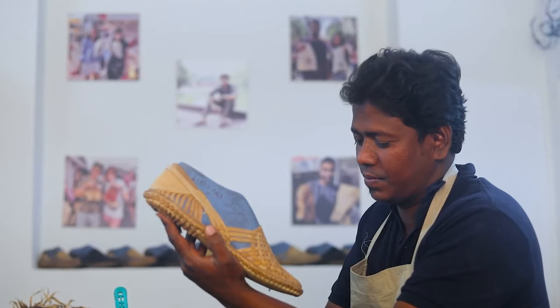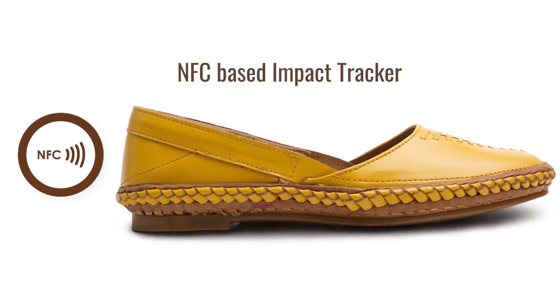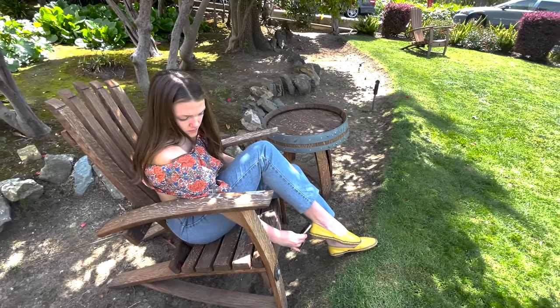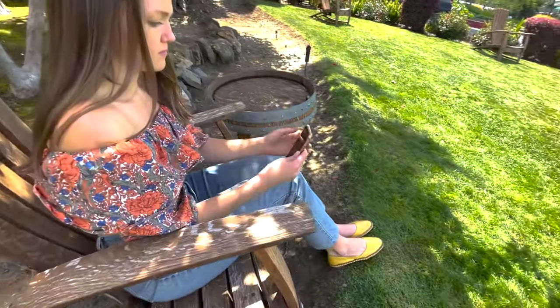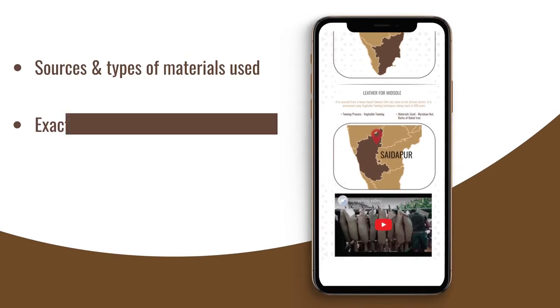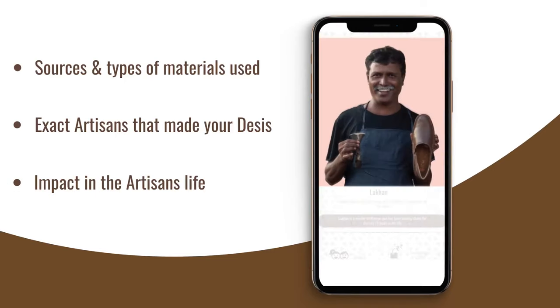Our shoes go beyond being a comfortable, trendy, and versatile piece of footwear. They tell the story of positive social change, with you being the change maker. Our new line of Dacies have an option to come with an impact tracker tag loaded with information about your shoes. Just bring your phone near your shoes and you'll uncover the whole story behind your new Dacies. You'll see the places materials were sourced from, the artisans behind your shoes, and how each of them are thriving today. All thanks to you.